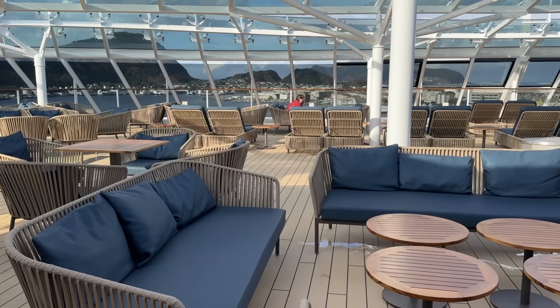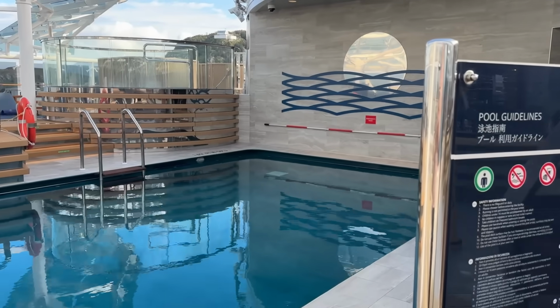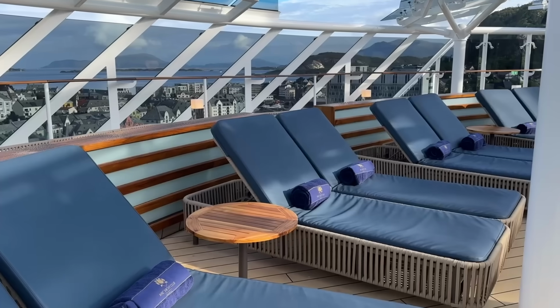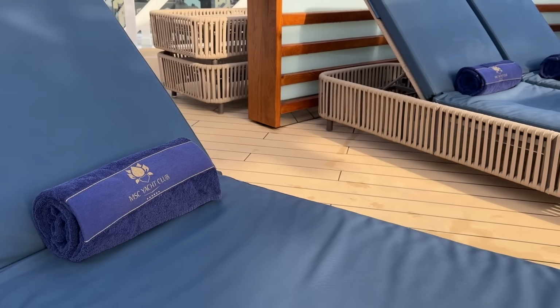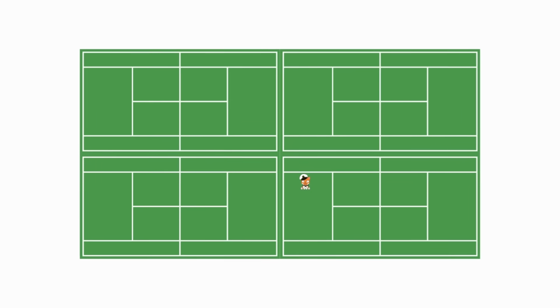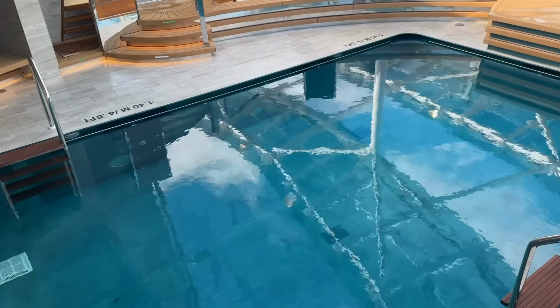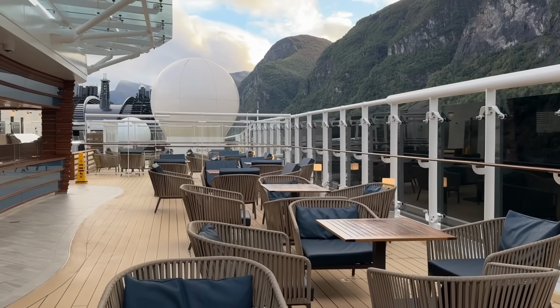It felt absolutely huge for the number of guests, and it was the best place to hang out. I personally think having access to this pool deck for me makes the MSC Yacht Club upgrade worth it. I could have stayed just in this area all week. The pool deck spans 1,225 square meters, which is about the same size as 4 full-size tennis courts. There's a good sized pool too, and whirlpools, and over 100 different places to sit. It never ever felt crowded up here.